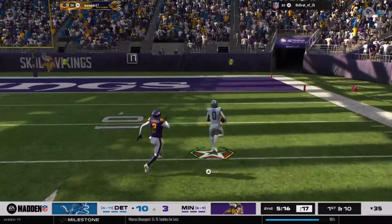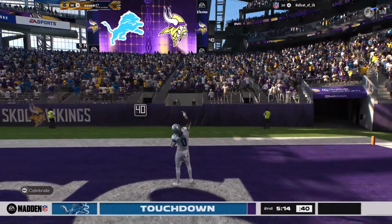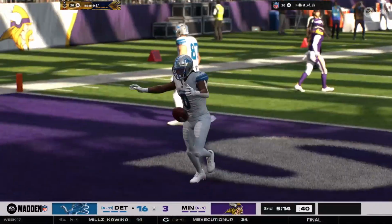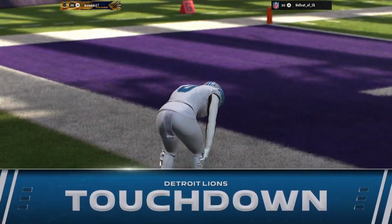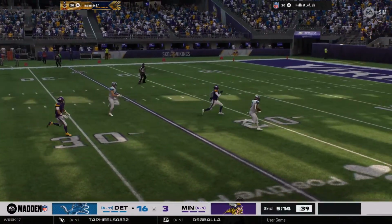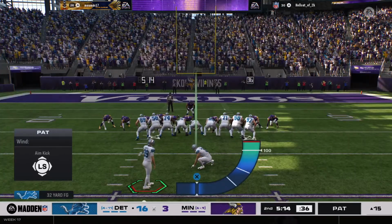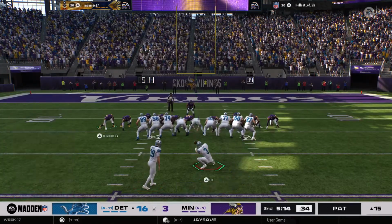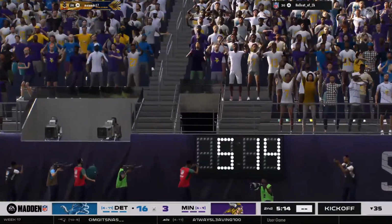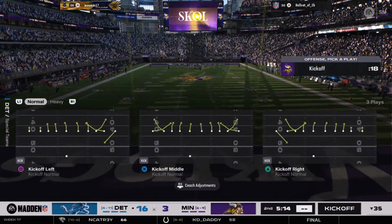On the ground to start, they give it to Gibbs. He's inside the 30. And he will score. Jahmyr Gibbs. Touchdown, Detroit. That gives him 14 touchdowns for the year. That touchdown puts him in double digits, now 10 rushing touchdowns on the season. That one is no good, not even close. He missed it wide to the left, and the score remains right where it's at.